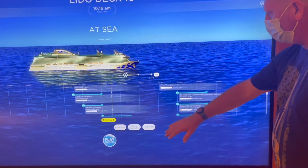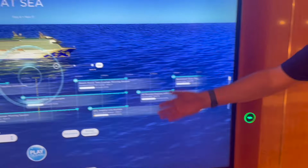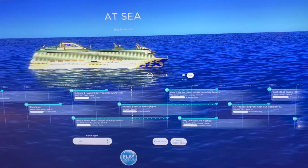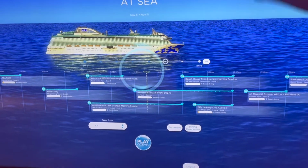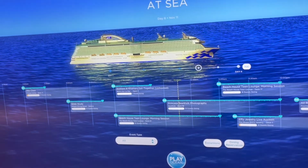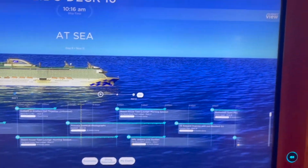You can make dining reservations. As you come up and touch your Medallion app, it brings you up. Well, sometimes it brings you up and lets you make reservations. Oh, it did bring me up. I'm up there on the top left. So I'm gonna log out and we're gonna start going downstairs.